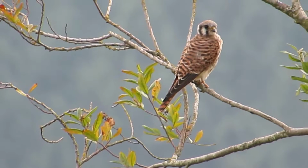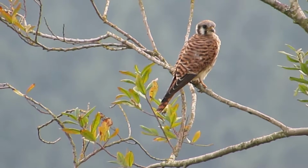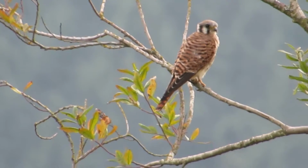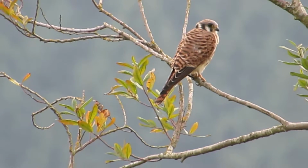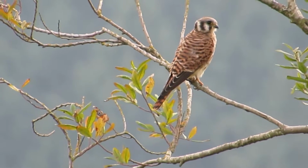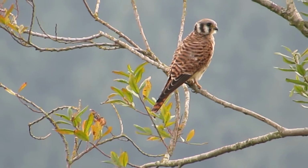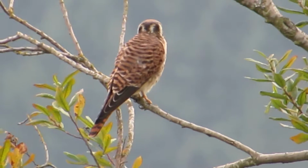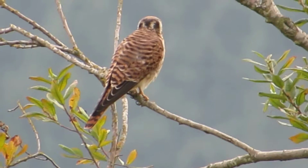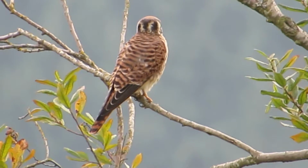She hunts little birds and grasshoppers, dragonflies, of course any little vole or mouse too. So she's checking everything out here. Got a little bit of a breeze. See the limbs swaying there, and she's checking out the area for her food.